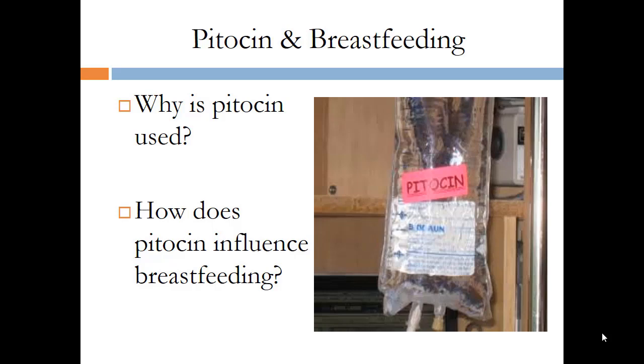That's right, it's used to induce labor. So sometimes a mom is overdue, maybe she's 42 weeks pregnant, and the doctor would like to induce labor. The uterine environment is intended to be the home of that baby for about 40 weeks. So by 42 weeks, that's not the most optimal environment. Sometimes the amniotic fluid may be low. So Pitocin may be used to induce labor.